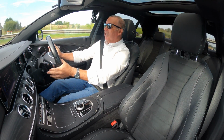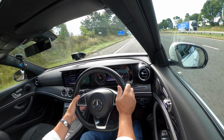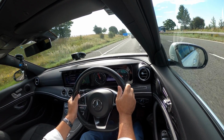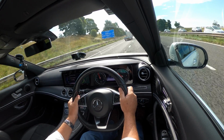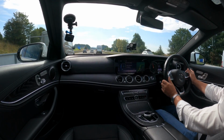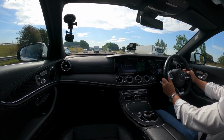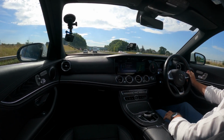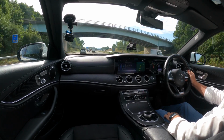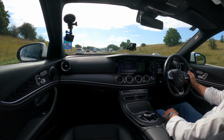Let's set the cruise. So if I click that down, there we go, 70 miles an hour. Nice and quiet. Not too much tyre noise.